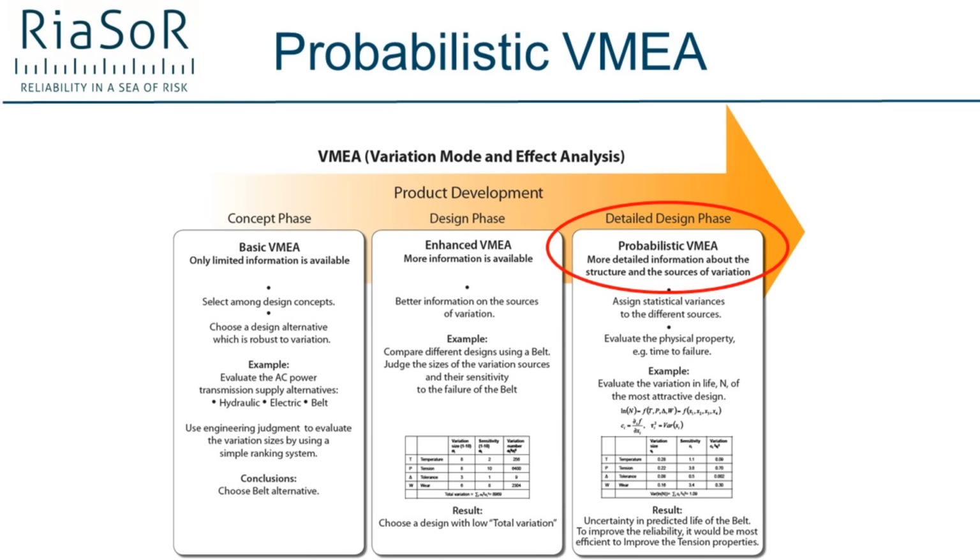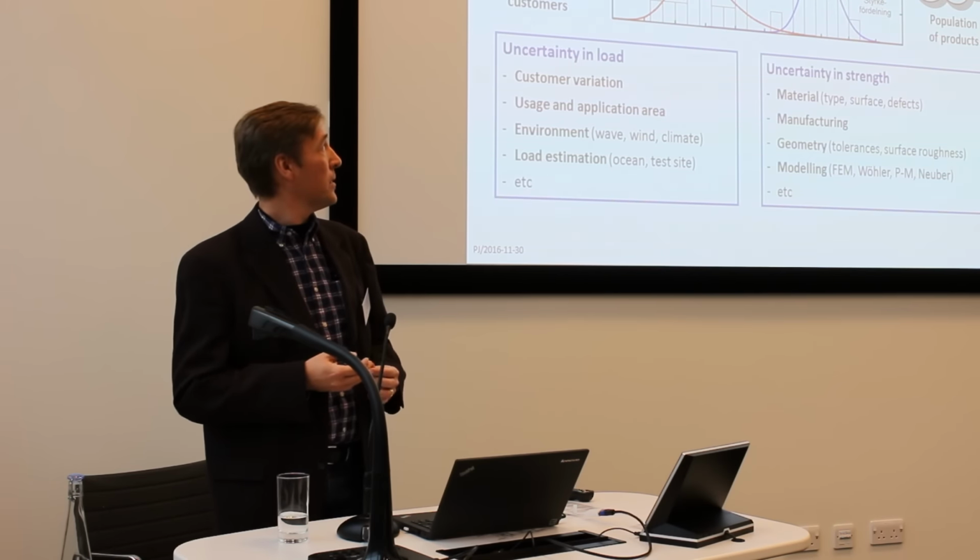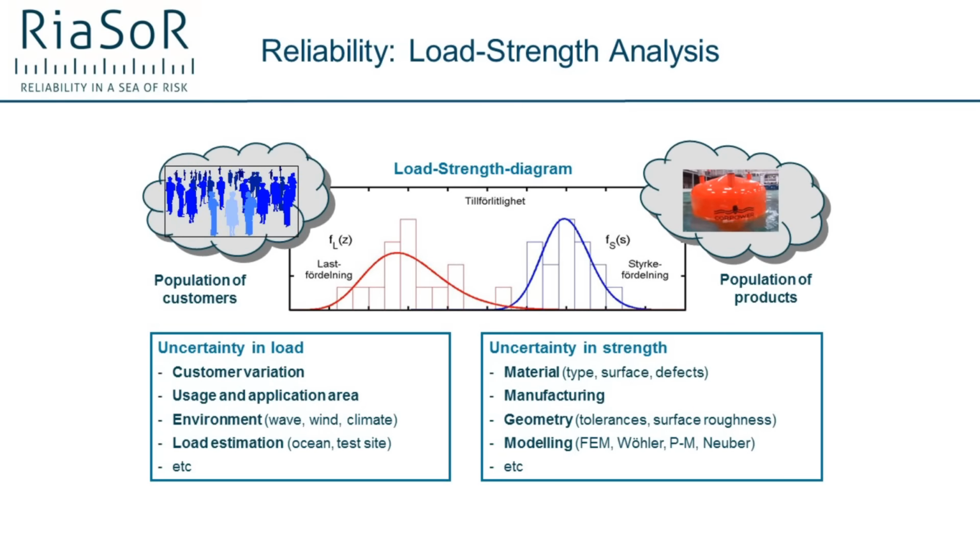Then I will go on to the probabilistic BMA here, where the goal is to get more detailed information to get a better assessment of the sensitivities and the uncertainty sizes. That means that we need to have more understanding about the models and make calculations, get better data, for example. And one useful way to think about this is to think about the load and the strength, and about the load and strength diagram.